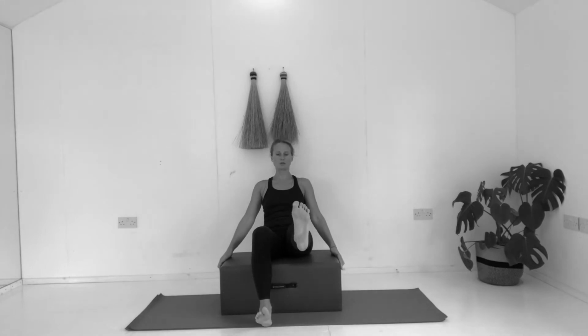Lift, lower, lift, lower, lift. You can also think about really pushing the right foot into the floor to try and keep you there, because if you let go of the right foot, you might lean back. Good. 8, 7, 6, 5, keep that leg straight.